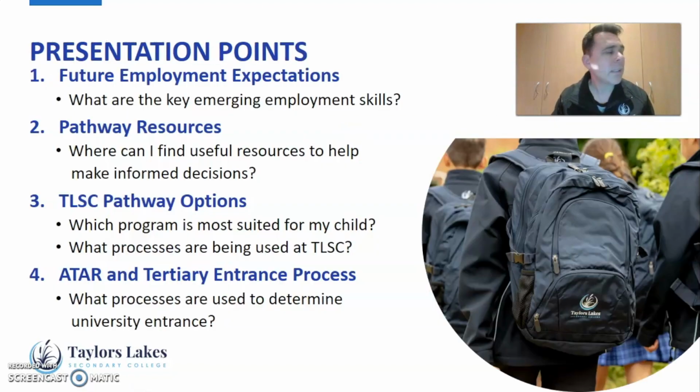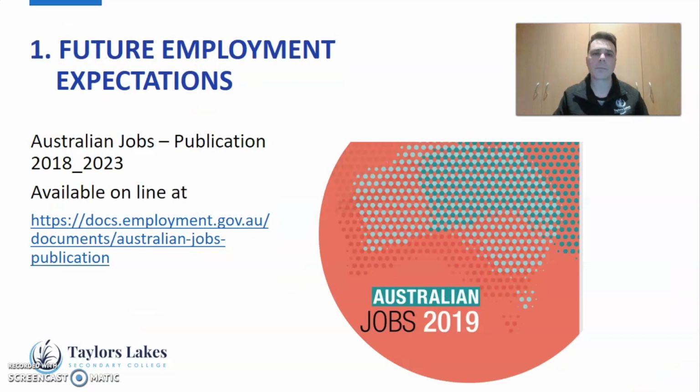More specifically, I'm going to look at some of these points. We'll have just a quick look at some of those future employment expectations. What are those key emerging skills? We will have a look at some of those pathway resources that are available to support. We'll look at the options that are available at Taylor's Lakes, and we'll have a quick look at using some of that new terminology coming into Year 12 of the ATAR.